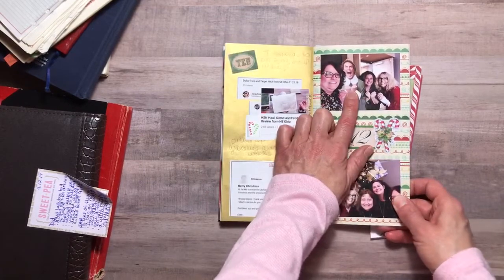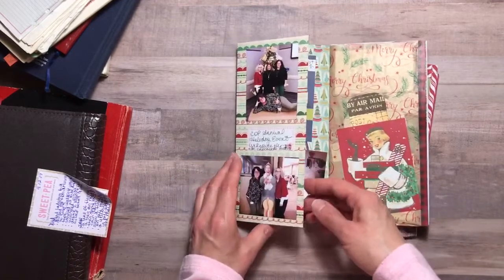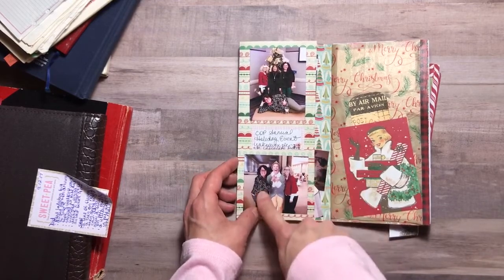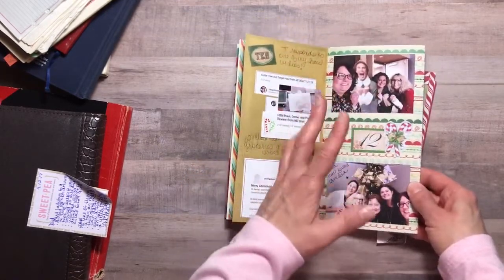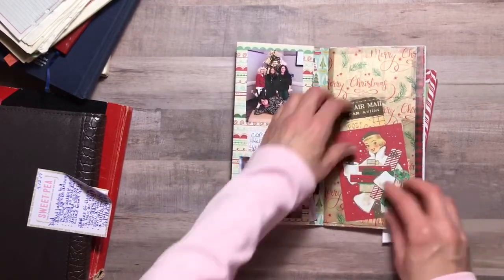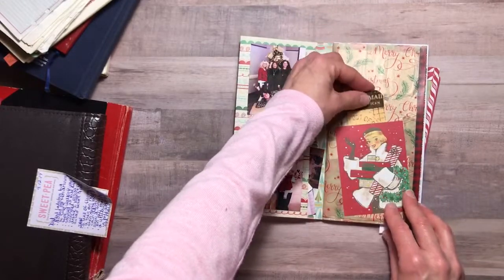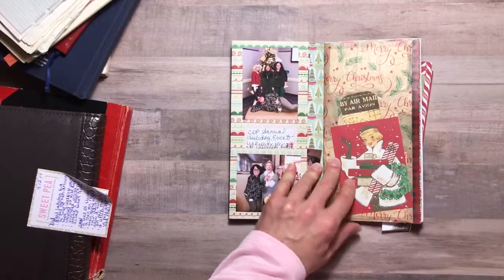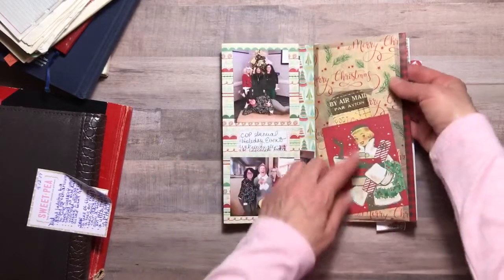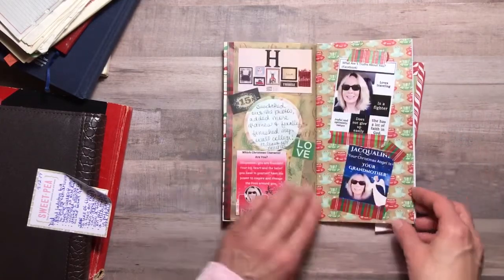Oh my gosh, so at work they had a picture of the elf, you know, the movie. So me and my coworkers got pictures. Oh, she's also my friend. Well, coworkers, friends, whatever. And on the back of here, I made baked spaghetti, which was actually yummy. Loved it. I found that out from my niece who made it for me several years ago, and our family loved it. This is that tissue paper from the Dollar General. I love it, you guys.